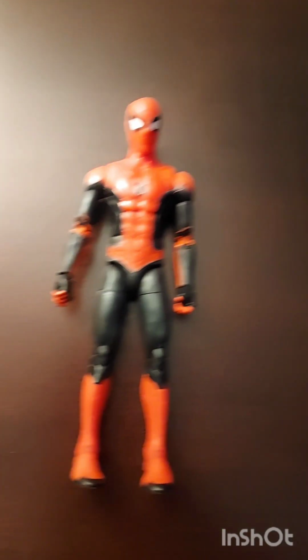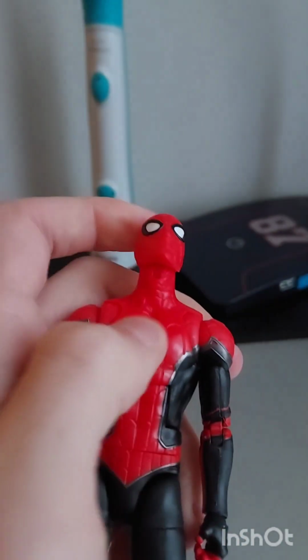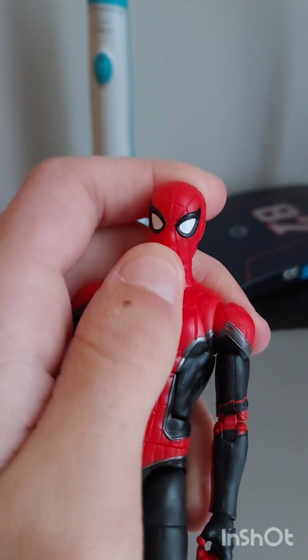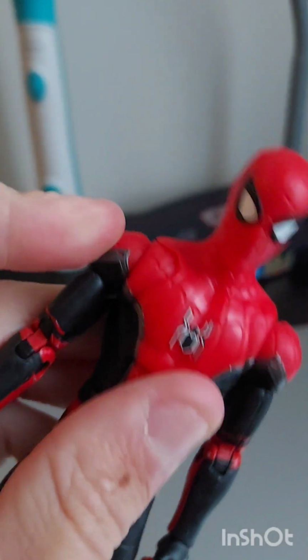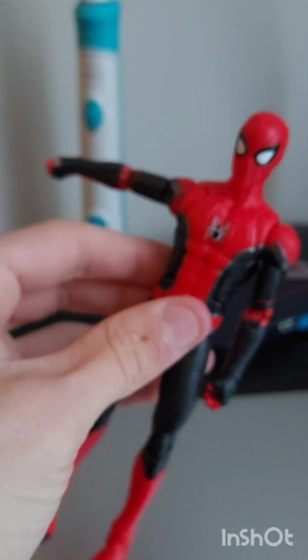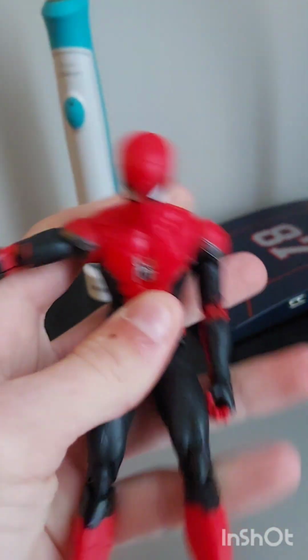And at number 7, we have the Marvel Legends Upgraded Suit Spider-Man, or I kind of forget the name, but from what I know, this is a re-release that Marvel Legends likes to do. They take old figures from old lines back when different movies came out, and they repackage them and just throw them in Target. This was kind of like a peg warmer, honestly. I saw them everywhere, literally everywhere, but I decided to pick them up anyway, just to see how it was.